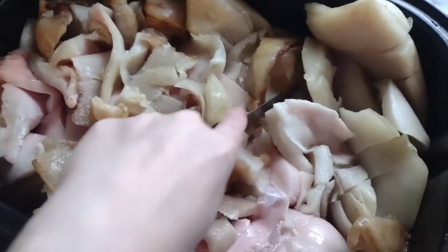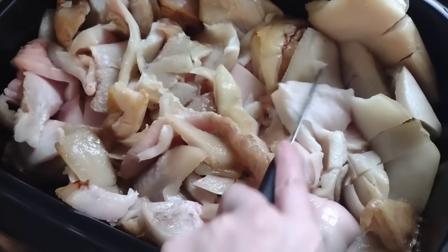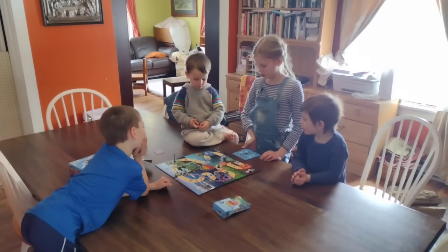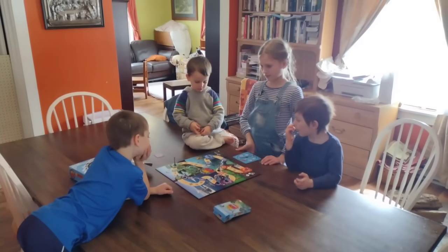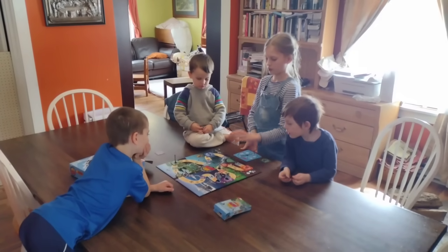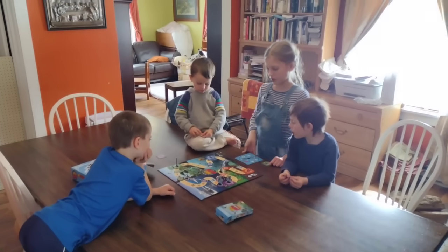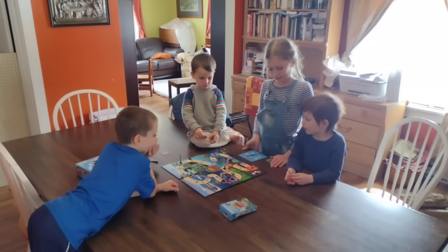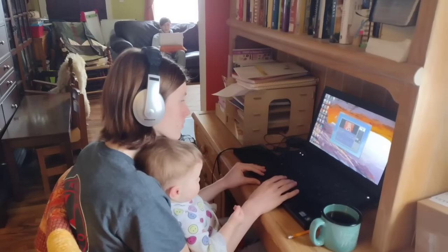Some of you might not know the difference between a leaf lard and a regular lard. The leaf lard is the area around the kidneys. It is really good for baking because it's kind of tasteless, odorless. It doesn't have that porky flavor, but this is just the fat from other areas that were attached to the meat. It's going to have a porky flavor no matter what I do.